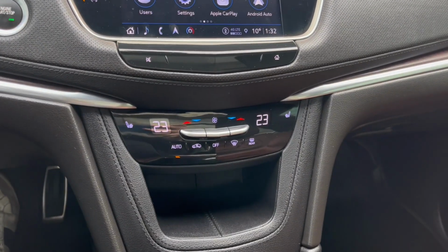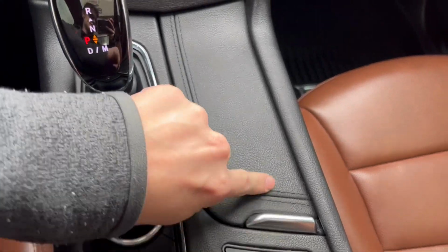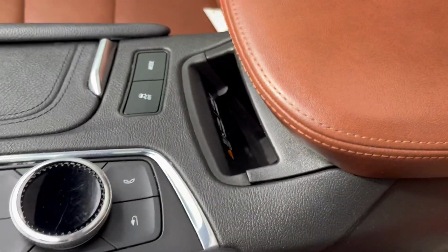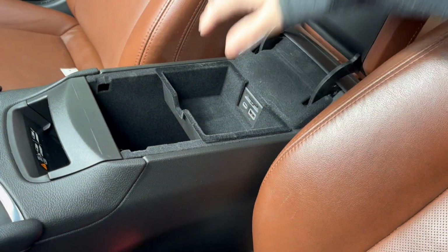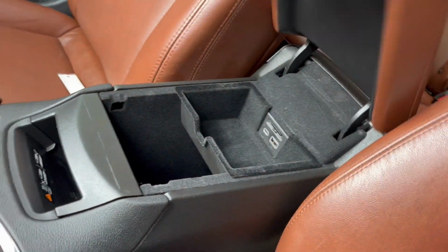Below that, we have our climate controls, some storage, infotainment system controls. Here we have 2 cup holders and our wireless phone charging just below the center console. Popping that open, we have storage up top as well as a lot more down below with 2 USB plugins.